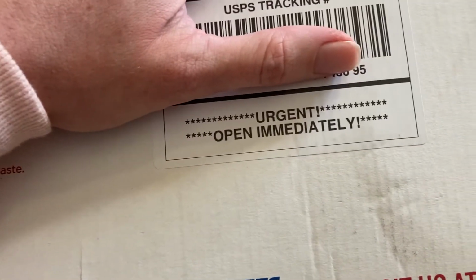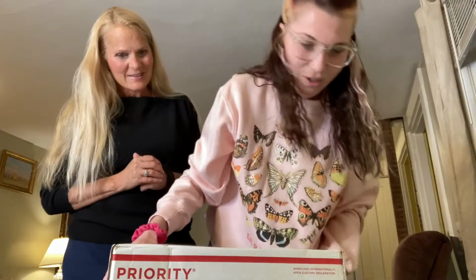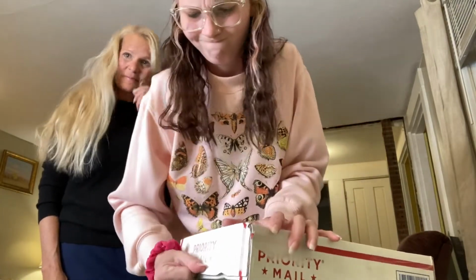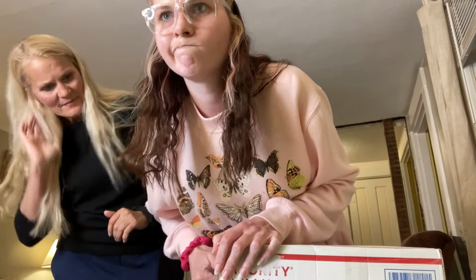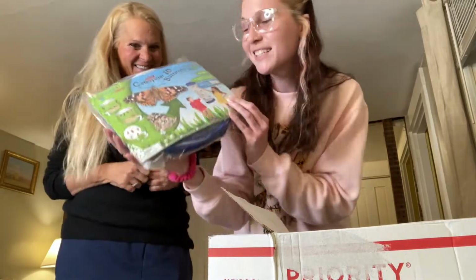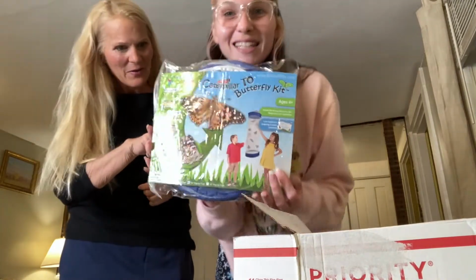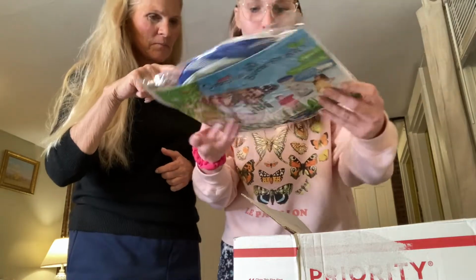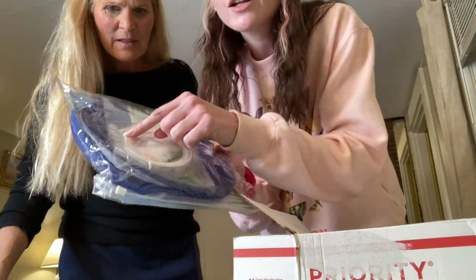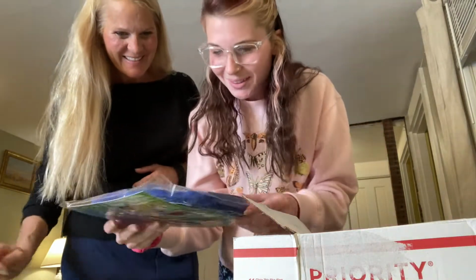And it says urgent, open immediately. So we're gonna do that. I'm nervous. I gotta open it carefully. Got it. I'm so excited. Okay, so they sent us a little net to raise them in. Oh, turn it over. Oh, so we got the butterfly food, and the sugar, and a little mister bottle. Nice.